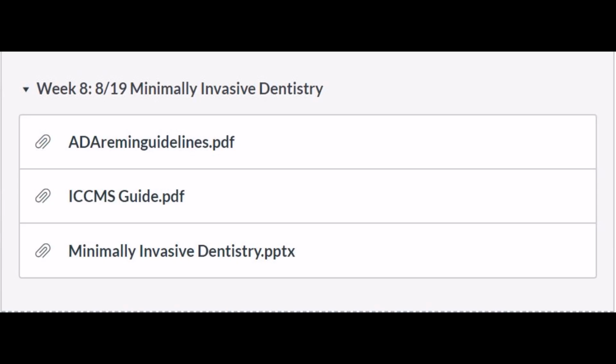The second digit describes the carious lesion. So if there's no carious lesion at all, you get a 0, and then as the carious lesion gets larger, you get a progressively larger number. Okay, so they've broken these carious lesions down into 6 categories.